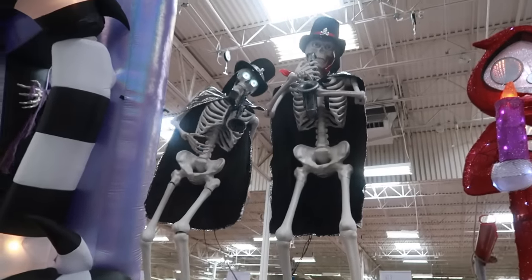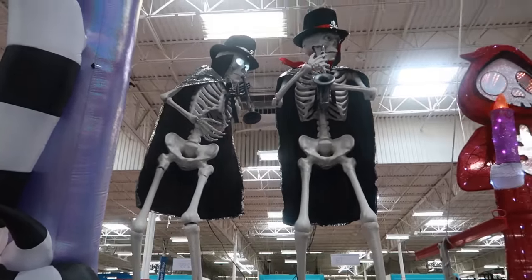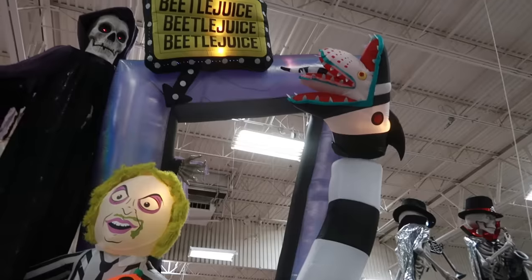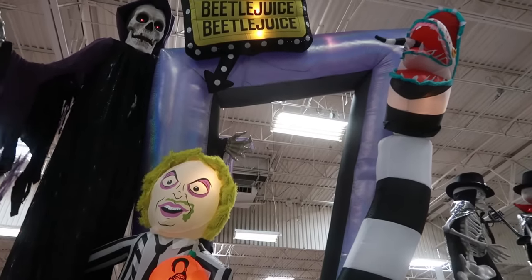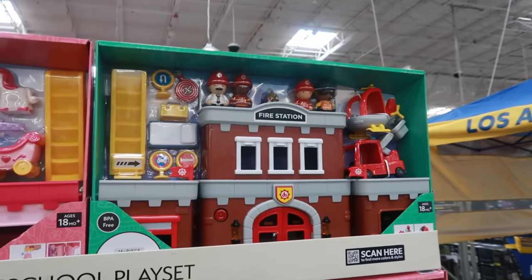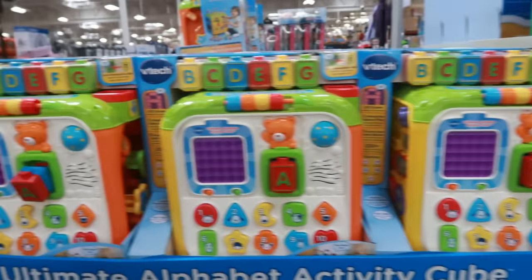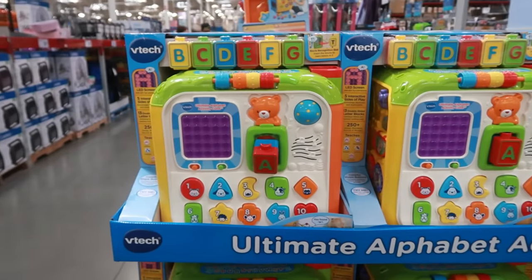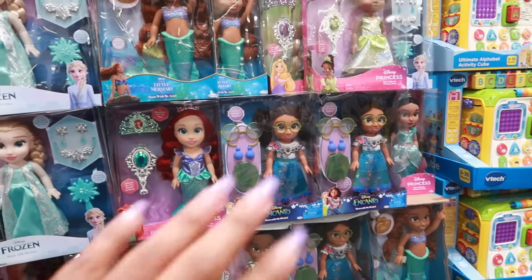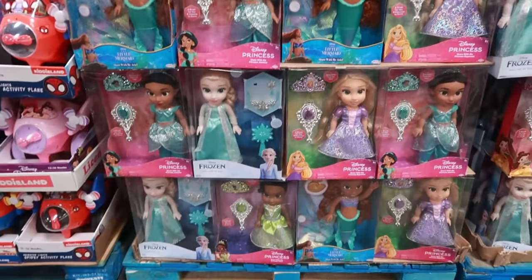I don't know. And look at these guys up here. Oh my goodness. $159.96, and then they have a Beetlejuice display. The Beetlejuice is $199. That's kind of cool. You have these play school sets, preschool play school sets with the little castle. Or you have the fire station, those are 25. Those are nice, 16 pieces in each. This one, Ultimate Activity Cube, is $49.76 by VTech. All the Share With Me dolls are $22.98. You have Encanto, Disney Princess, Frozen, Little Mermaid. So there's a few different ones.